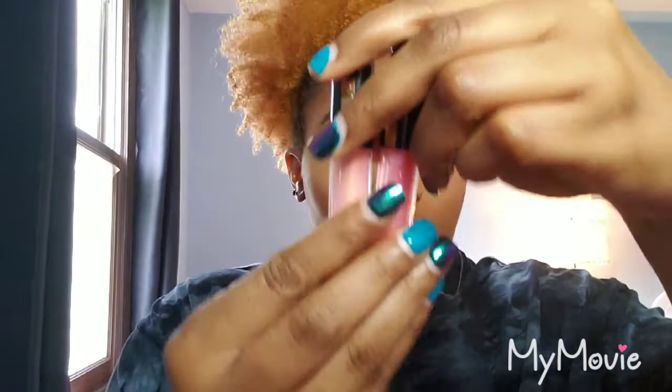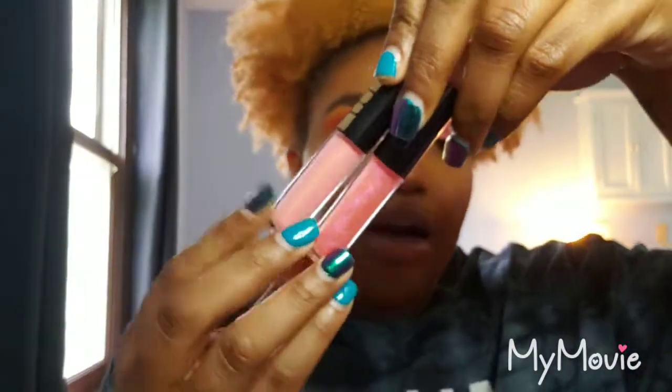What else? These Pat McGrath lip glosses are the GOAT. I got the minis, but I will be saving up to get some of the full sizes. Even though they're $28. But oh, they smell like vanilla. They're not sticky. Oh, look at this. Not sticky. I love it. Love it so much.